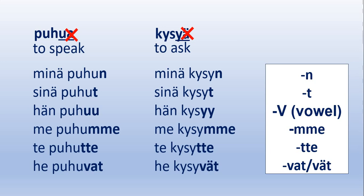Now there are quite a few things to remember here. First one obviously is the personal pronouns. Please revise them in the previous lessons if you're not sure about them. And then you can also notice that the third person plural ending is different in puhuvat. We have vat over there, and then he kysyvät. We have vät, V, Ä with dots and T. And this is because of vowel harmony. If you are not sure what it is and want to know more about it, please take a look at the lesson that I'll be linking here.